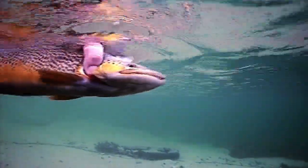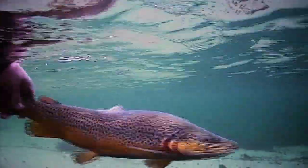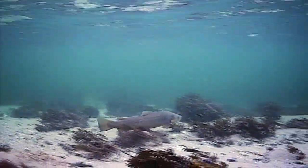It's a colored sea trout, which means that it's heading to fresh water to spawn and must be released.